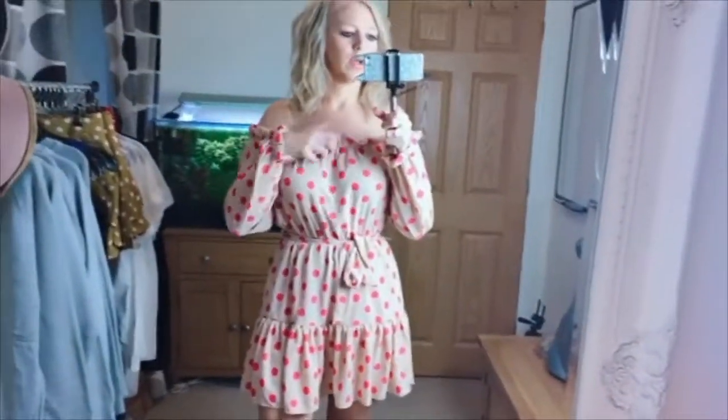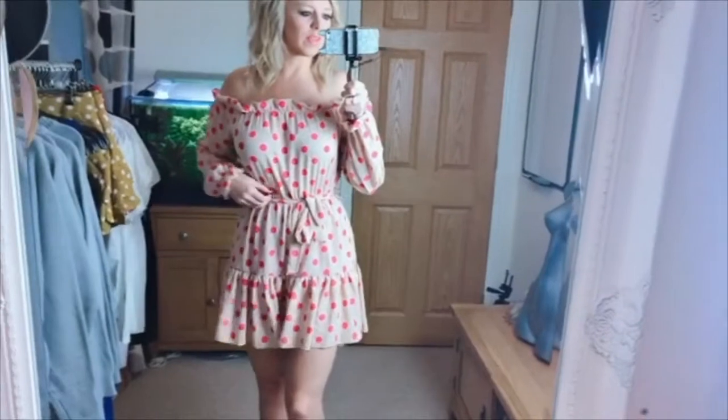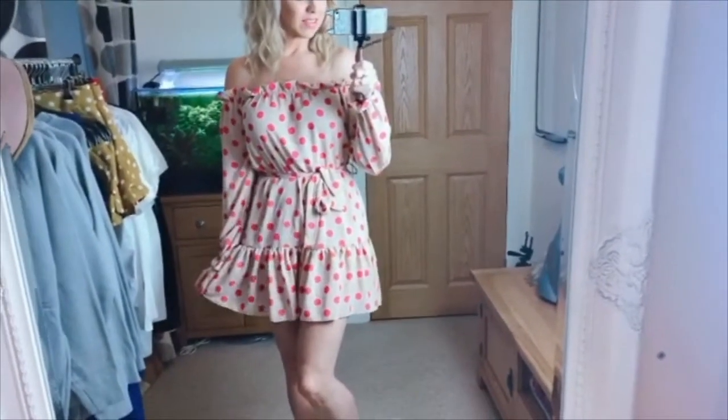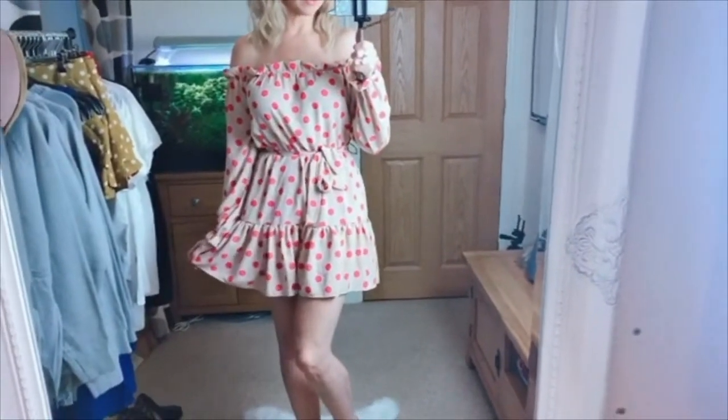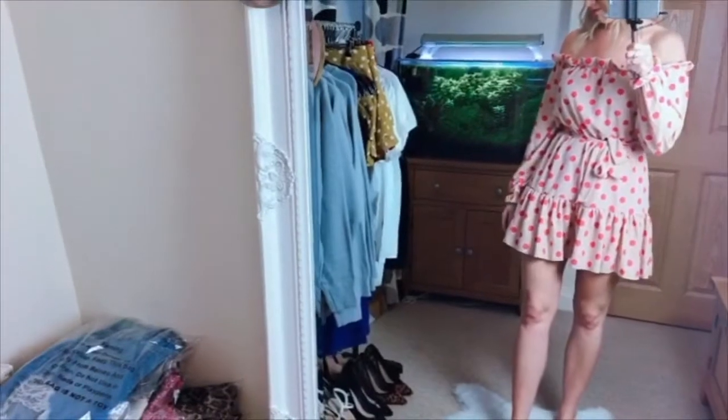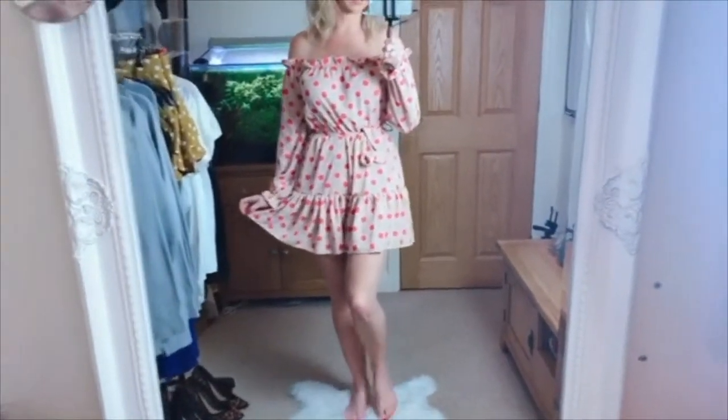Long sleeved with little frilly bits on, frills around here and frill around the bottom, and it's just got a tight waist. Again, I really like this. I don't know what shoes I'd wear. I'm guessing nude. I've got some little round toe nude ones. I don't think I've got any pink shoes, because little bright pink shoes would look really cute with this.